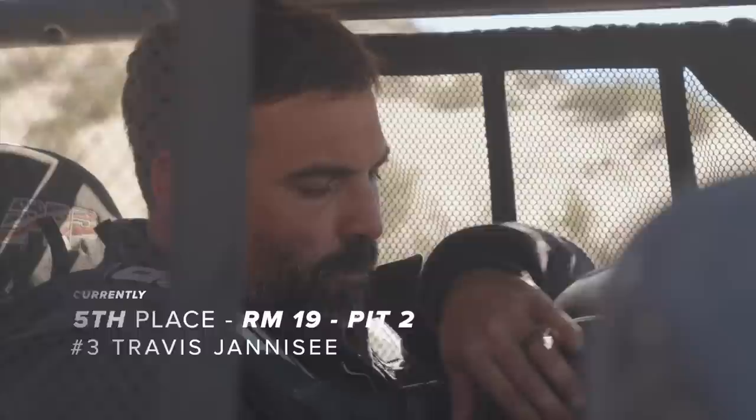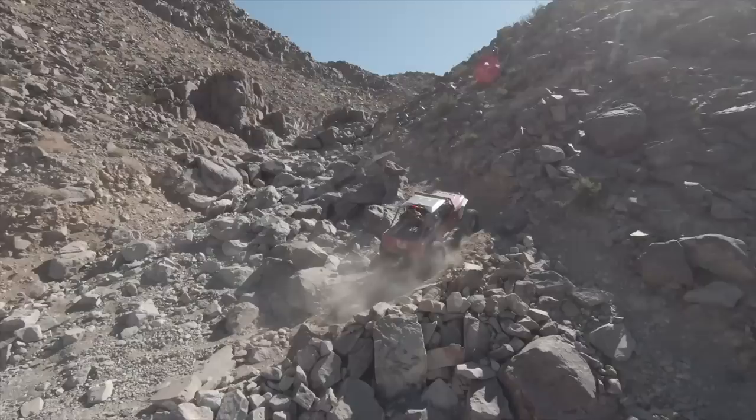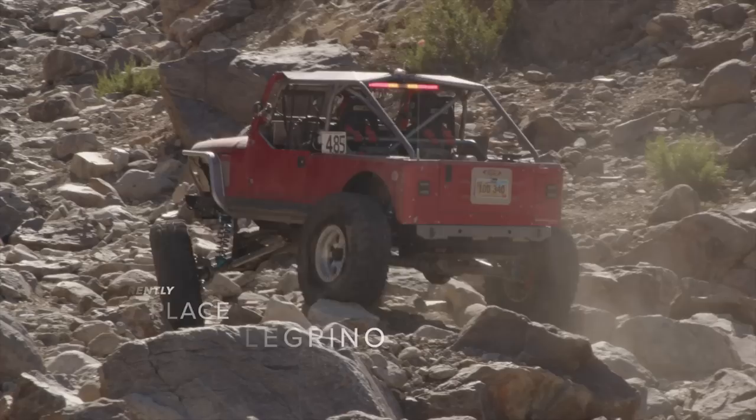After we fixed the Jeep, I needed to close that gap. I needed to chase Jamie to the end. Meantime, Jamie heads up Jack, knowing he's got nobody on his tail. We're all jammed up there in Sledgehammer. He can now pick the best line, pick a pace that he knows he won't get a flat, won't damage his Jeep, and just keep plugging along.